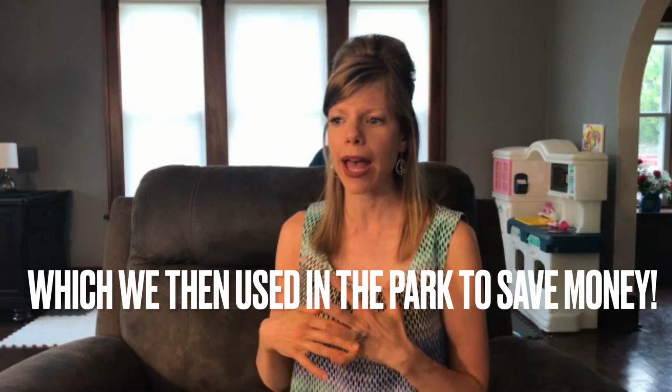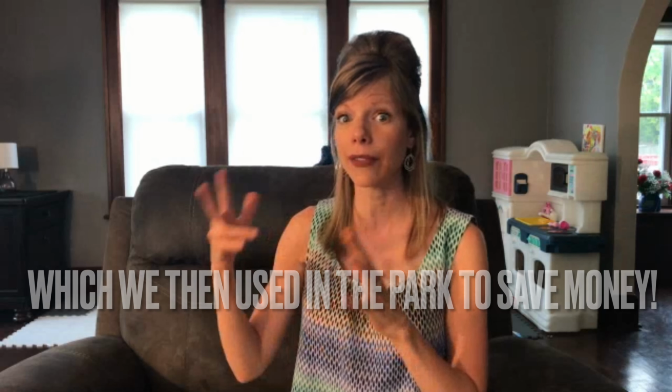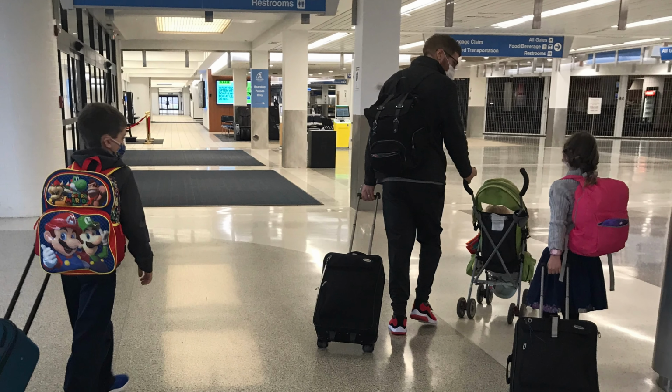Everyone is allowed a carry-on plus a personal item. And so we did that for each of the 4 of us. And then if you have an infant 2 and under, we had a stroller that would be checked on for free. And then they can have a diaper bag and 1 personal item. So I ended up bringing a diaper bag for my daughter. But just be prepared to move throughout the airport with all of your luggage.